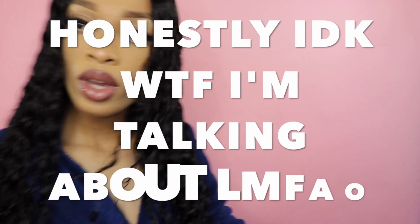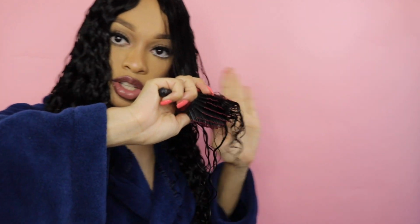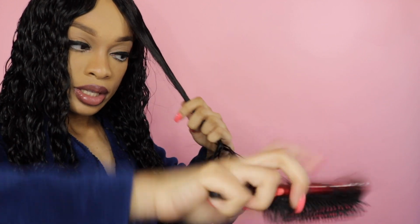I try not to put too much product in because, like I said in my previous video, I don't like when my curls are weighed down. I like it to have at least some type of body to it or volume. So now what I'm doing is I'm just taking my brush and I'm brushing outward like this. I know some people ask if I could use a better brush, but honestly, I like this brush. It gets the job done very well. So as you can see, as I'm brushing the brush outwards, it's defining my curls.